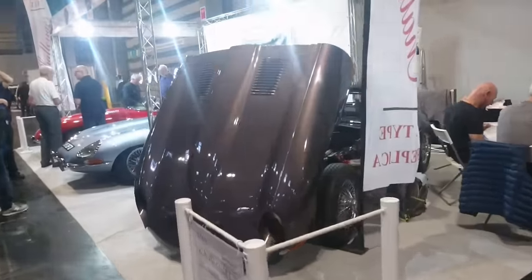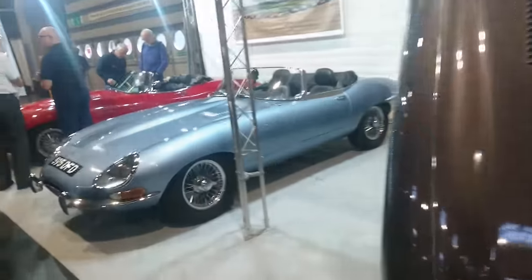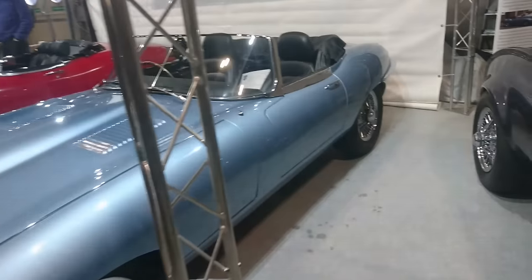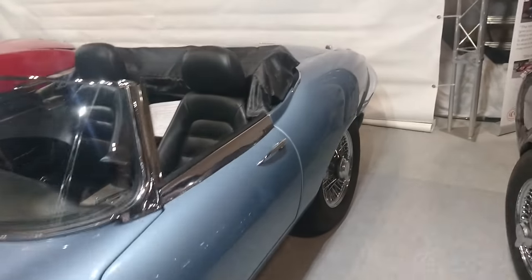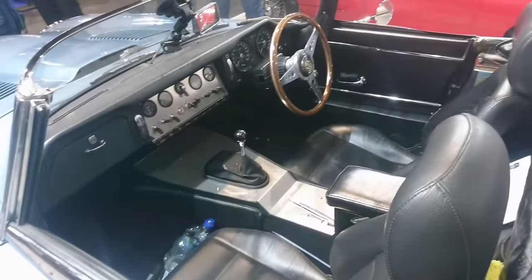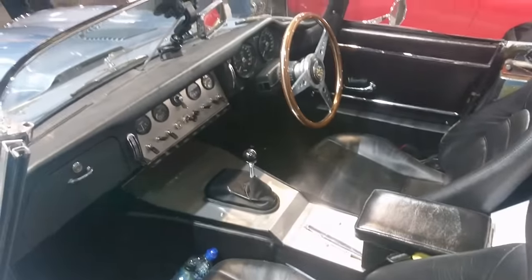Some E-types. Challenger E-types. Having driven an E-type myself, viewers, I did enjoy the experience. This one has got sort of definitely more modern seats in it. I wonder if that's the original Moss 4-speed in there.